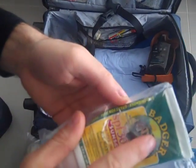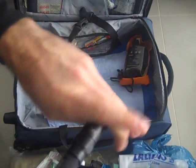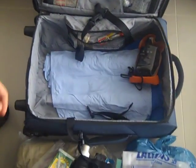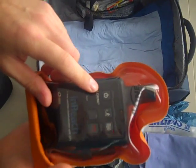Here is anti-bug sunscreen, which is pretty good, great company, Badger. Here we got a Phoenix LD20 flashlight. It's a white LED, about 150 lumens or so, with the red if needed. Here we have a DeLorme inReach. This is going to be a satellite device. You want to make sure you contact Geos as well as DeLorme to make sure they're aware of your travel plans.